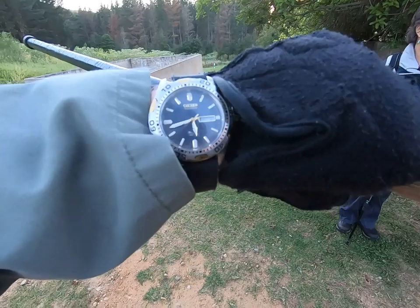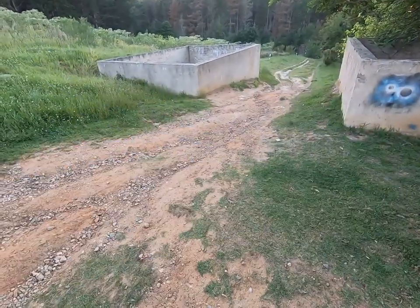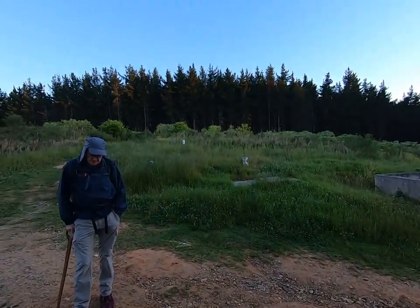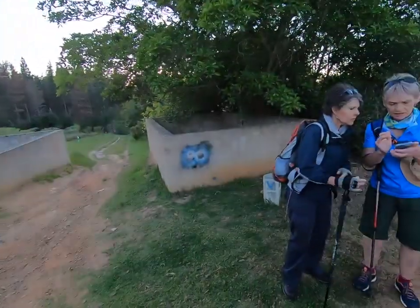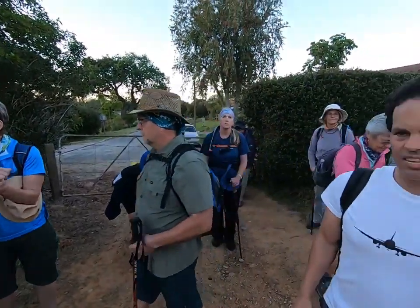2019 November the 2nd, Saturday. It's about 5:45. We're going to do George Peak through the forest. You can't see the peak at the moment. Quite a fair group here, and the plan today is to do it nice and slowly.